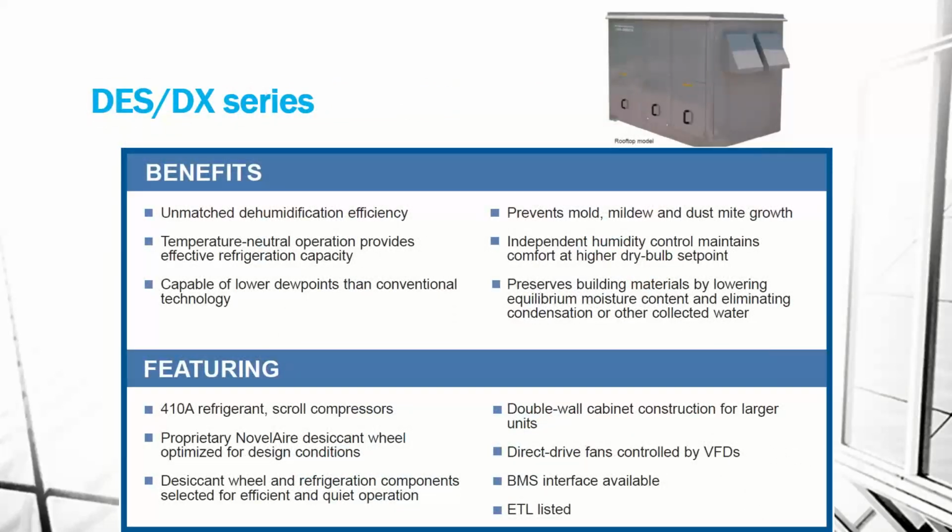And basically what we have with this unit is very good dehumidification efficiency because we're not rejecting heat through a high temp hot water coil or anything like that. We're just using the refrigeration cycle that's already there through the DX system. And this independent humidity control maintains comfort at a higher dry bulb set point. So we're able to deliver at a higher air temperature and not use as much energy, but still maintain comfort within the space. And we can do these on VFDs. They're all ETL listed. BMS interface is available.